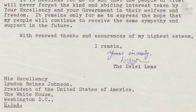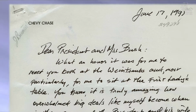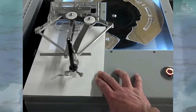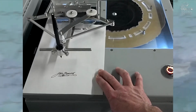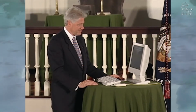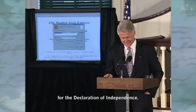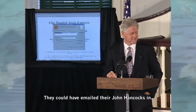nation's history. Nearly half of the items in the exhibit come from our presidential libraries and our field offices nationwide. From John Hancock's distinct swirling signature to legislation allowing the autopen to authenticate a law or document, technology has changed how we sign. President Clinton signed the Electronic Signatures in Global and National Commerce Act on June 30th, 2000, and he used digital signature technology to do so. They could have emailed their John Hancocks in.